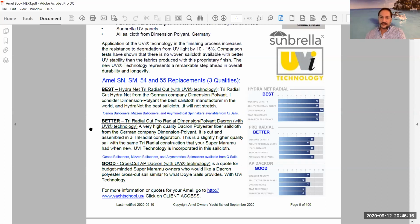Pro Radial is more like HydroNet. There is only one difference, that HydroNet has Spectra and Dyneema fibers in the warp direction. That is the main difference between Pro Radial and HydroNet. Okay, all right.